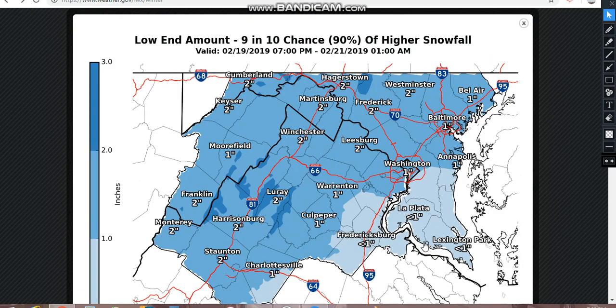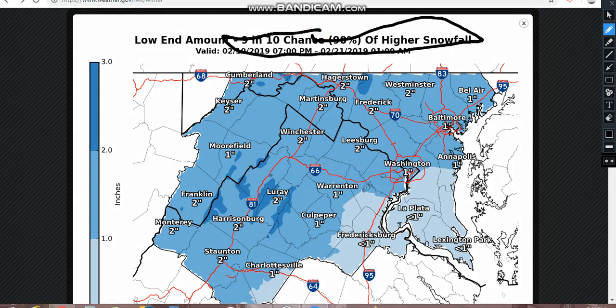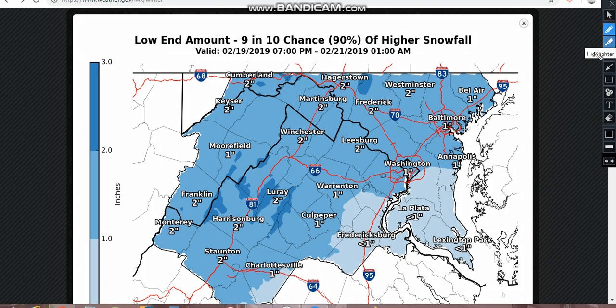Now, low-end amount. Now, I like looking at low-end amounts. Well, I thought you were a snow lover. Yes, I am. But I like looking at the low-end amounts because this is a 90% chance of higher snow. So this is what I'm basically guaranteed. Now, do I take this for granted? No. But can I mostly take this for granted?